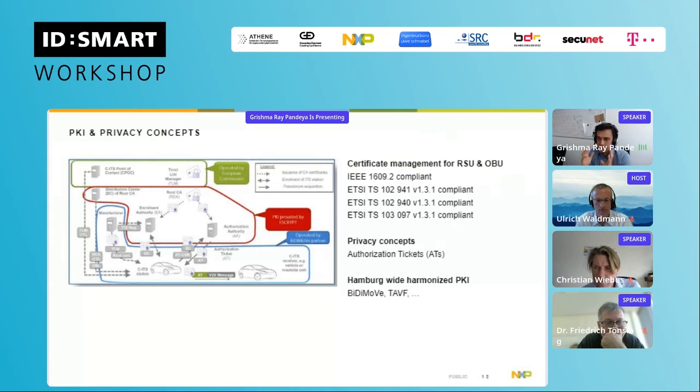However, in vehicular PKI, we also need to focus on the privacy concepts, because if you are using the same certificate with the same name, or even with one single pseudonym, if you use it long enough, it is possible that we can track the movement of the vehicles around the city, and that is something that we would like to avoid. To address this problem, we have an additional entity that we call the authorization authority that provides the authorization tickets to the ITS stations for normal communication with the other road users.